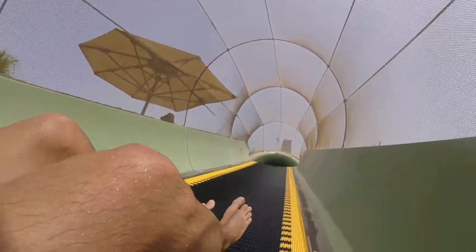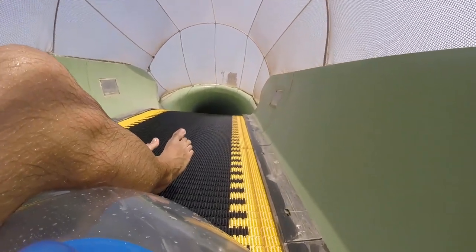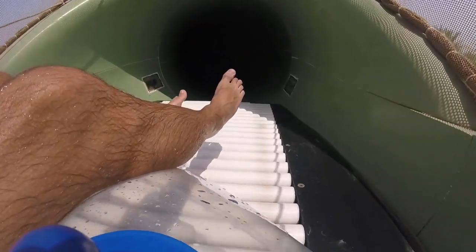Near the top now, going up a conveyor belt. It's pretty high up actually, it's gone on for a while. Right, let's check this out. Hello. Here we go.